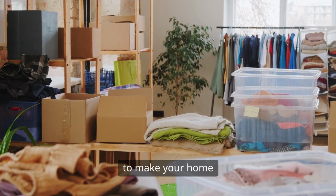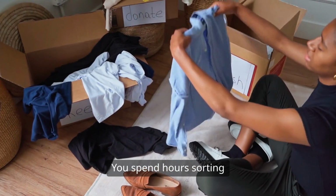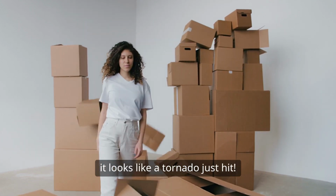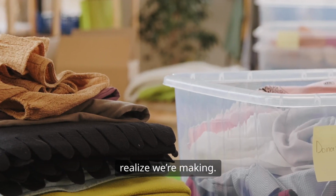Decluttering is supposed to make your home look cleaner, more organized, and stress-free. But tell me if this sounds familiar. You spend hours sorting through your stuff, and instead of a neat, calming space, it looks like a tornado just hit. Yeah, I've been there. And trust me, it's not you, it's the decluttering mistakes we don't even realize we're making.